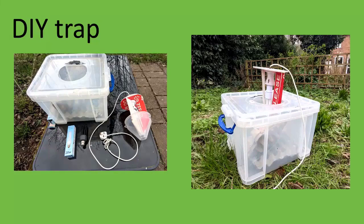It's a similar sort of thing that you'd use in a terrarium for reptiles. It's about 25 quid for a couple of bulbs. And like I said, they're comparable to the other sort of thing. I've used that in the garden and out in the field as well, in woodlands and on the coast. I've got hundreds and hundreds of moths in those in the evening. So yeah, they're very effective and cheap.